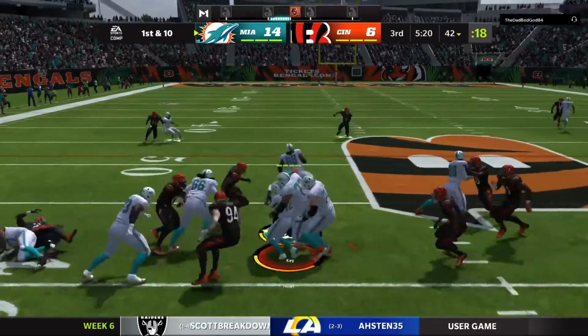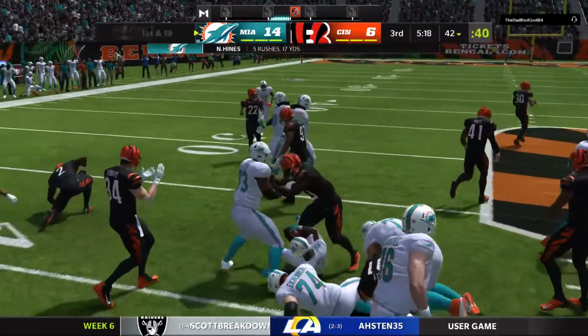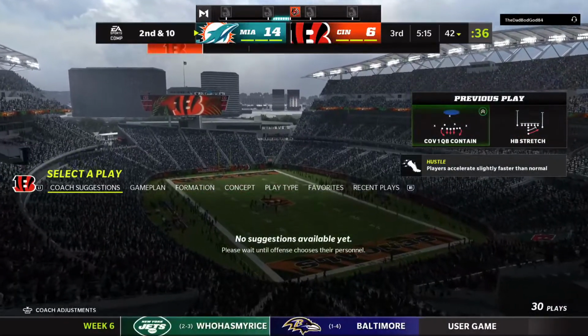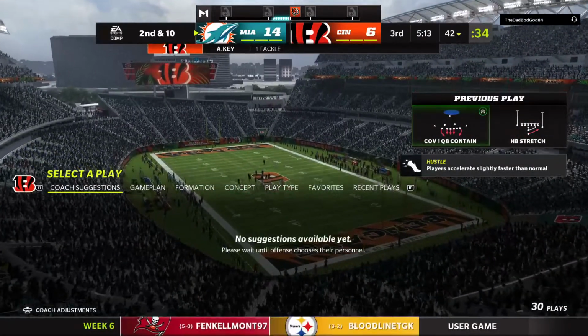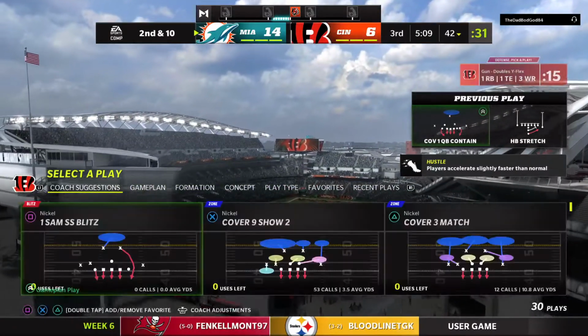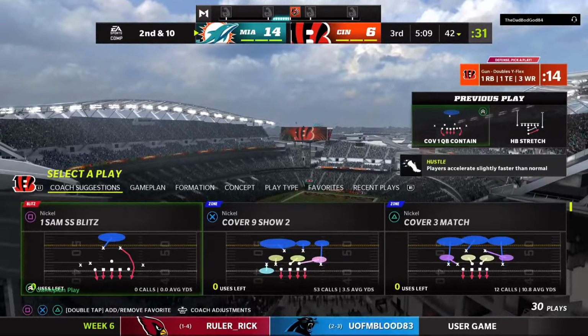On 1st down, it's Hines. And running room scarce here. He's going to be stopped in his tracks at the line of scrimmage. No gain on the play there. 2nd down. At the 42-yard line.